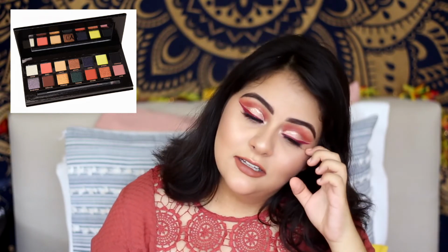They didn't look pretty at all, and I was so close to buying it, but honestly, I don't need it, and of course I don't have the money to buy it, so there's that too, but I don't think it's worth it. The second palette that I'm going to be talking about is the Morphe 3502.